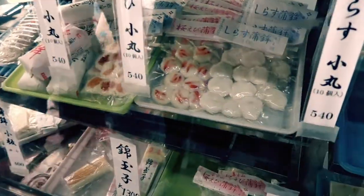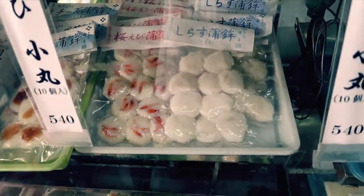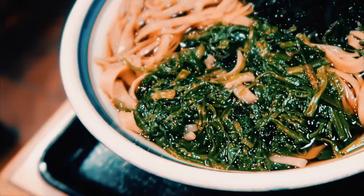This fish cake shop has actually been here since 1907, and it's in the fourth generation, and they use spring water from Mount Fuji to actually make their fish cakes. We are at Iwaichi, I think that's how I say it. It's a famous soba restaurant.